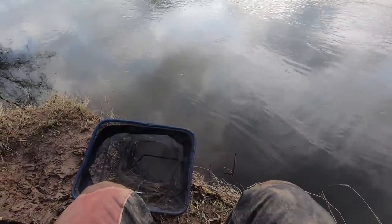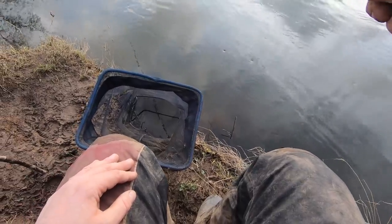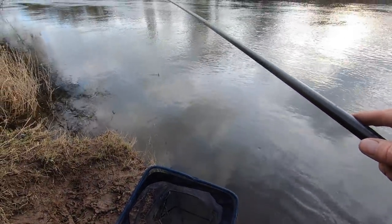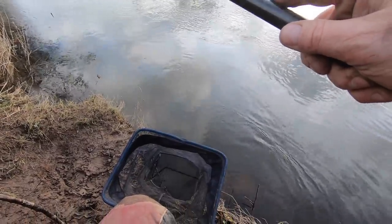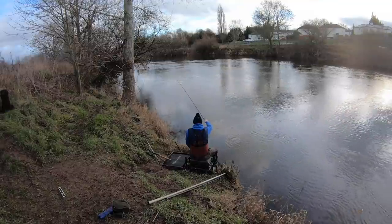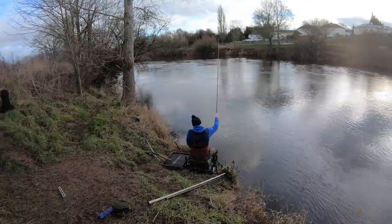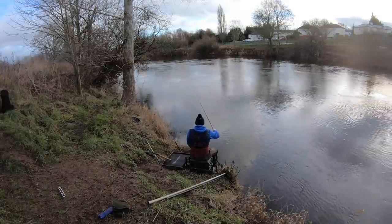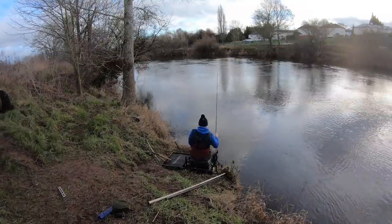Now I expect here that obviously it's going to be deeper the further out I go, but I'm only interested today. It's almost like I've been here before, look at that. But as I come in, it does shallow up, but only by a foot, 18 inches. So that's the sort of line there I want to be fishing. That real tight in line there. It's a good depth there. That's going to be 6 foot off the bank. And that's where I'd expect these fish to hang.